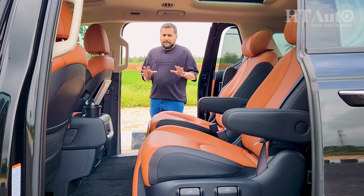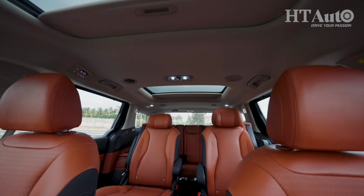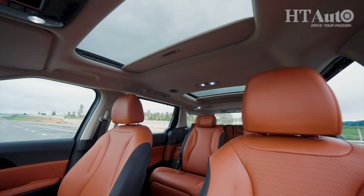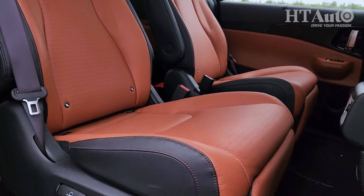Now, the massive proportions of the Carnival on the outside obviously translate into massive proportions on the inside. The Carnival comes in a 2+2+3 setup. That's the only setup you get, 7 seats on the inside. But the real throne inside this proverbial palace are these two captain seats here.